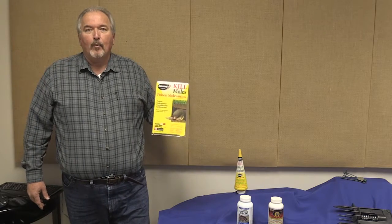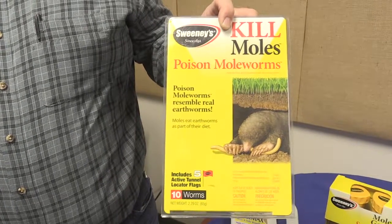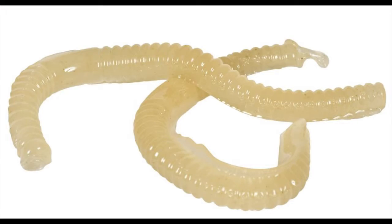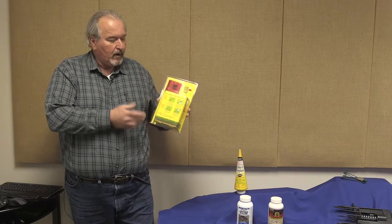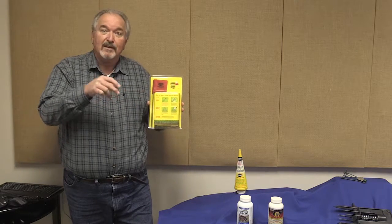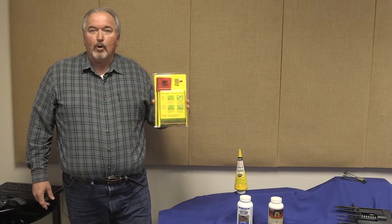For moles, one of the best things that you can use is one of the poison mole worms that we carry. This is very good because it mimics the food source, and the mole sees this as its natural food source, and it's consumed. Again, like everything else, they want to follow the directions very well that are on the container. The Sweeney mole worms actually carry flags so that a person can put them into the burrow, and they can flag the area where they've been using the mole worm itself.